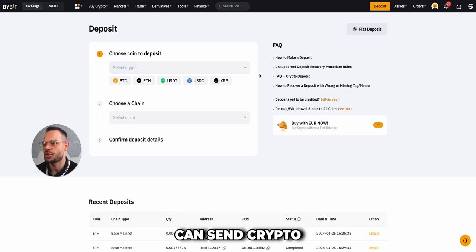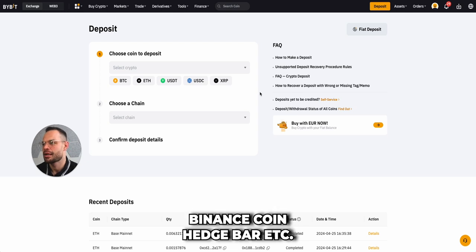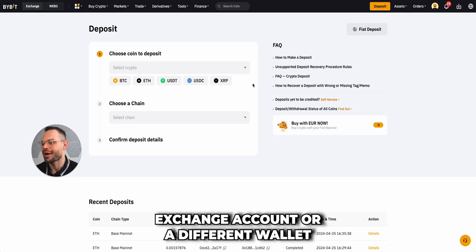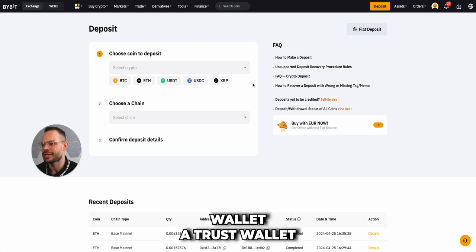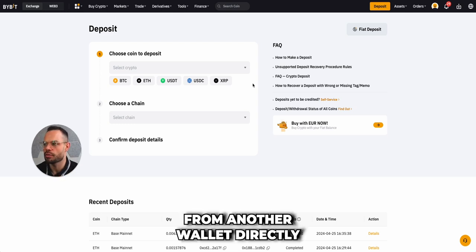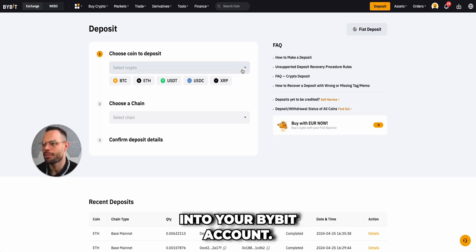So this means that you can send crypto, whether it's Bitcoin, Ethereum, USDT, Binance Coin, HBAR, etc. You can send that from a different exchange account or a different wallet, whether it's a MetaMask wallet, a Trust wallet, a Coinbase wallet, etc. You can send crypto from another wallet directly into your ByBit account.